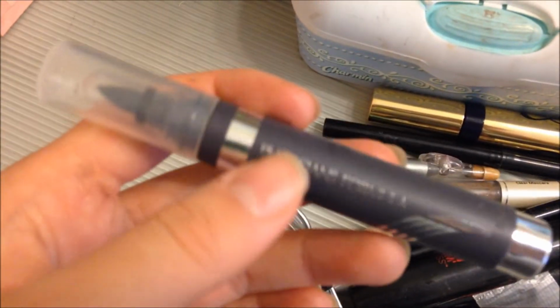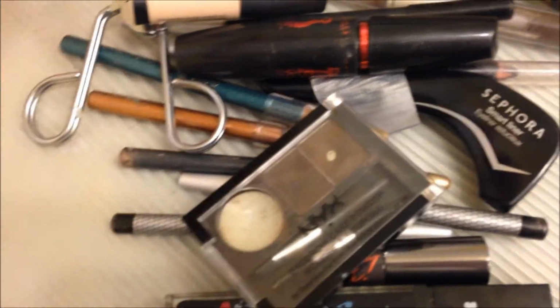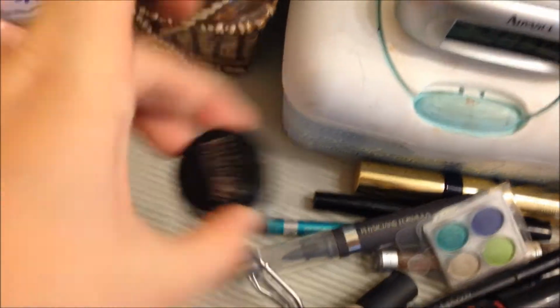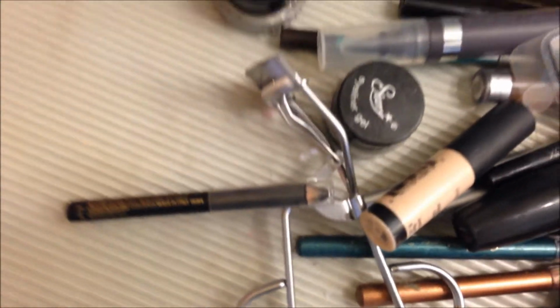This is a Physician's Formula eyeliner. I thought it'd be like the felt tip eyeliners, but this looks like a watercolor washable marker, and it just looks bad. Eyeshadow sample by Color Sense, Maybelline eyeliner, Sally eyeliner, black eyeliner by Estee Lauder, another one by Estee Lauder, homemade eyeliner for me, and a Digimon sharpener. I used to love that shit.